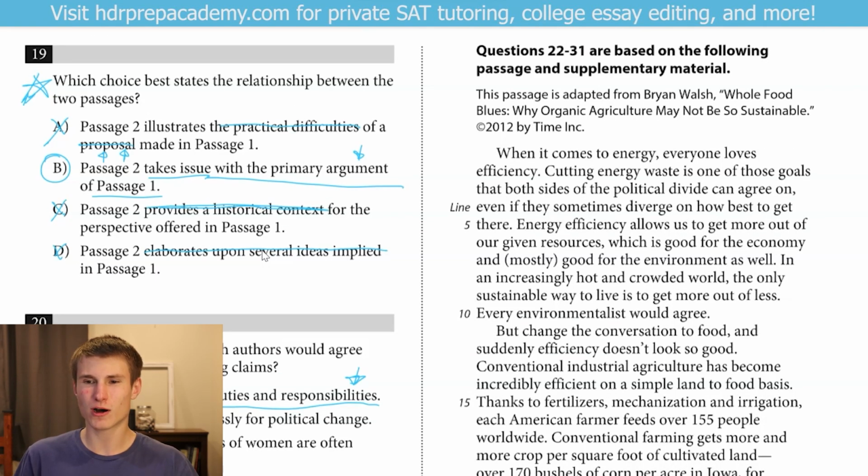Questions 22 to 31 are based on the following passage and supplementary material. This passage is adapted from Brian Walsh, "Whole Food Blues: Why Organic Agriculture May Not Be So Sustainable." When it comes to energy, everyone loves efficiency. Cutting energy waste is one of those goals that both sides of the political divide can agree on, even if they sometimes diverge on how to best get there. Energy efficiency allows us to get more out of our given resources, which is good for the economy and mostly good for the environment as well. In an increasingly hot and crowded world, the only sustainable way to live is to get more out of less. Every environmentalist would agree. But change the conversation to food, and suddenly efficiency doesn't look so good.